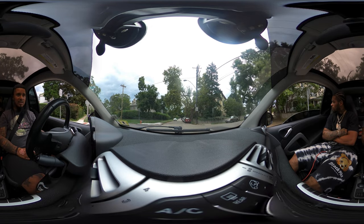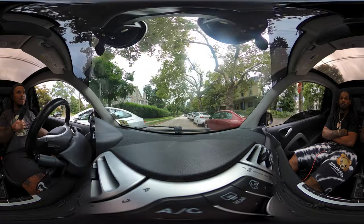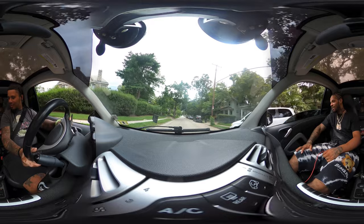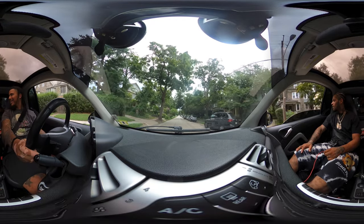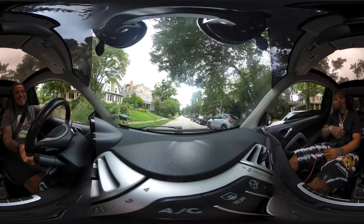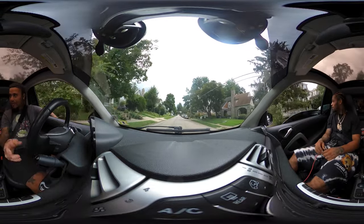Speed limit 25 miles an hour. Y'all know the vibe. Safety first. Absolutely. We both buckled up. Buckled up like two big old kids. Absolutely. I think he buckled up. You buckled up, right? I'm buckled up. All right. Yeah, I'm good. I was like, yo, that would have been salty if he wasn't buckled up. Nah, bro, honestly, we with it.